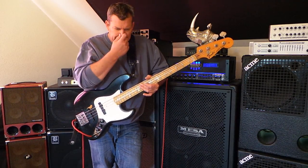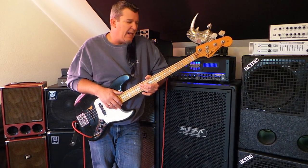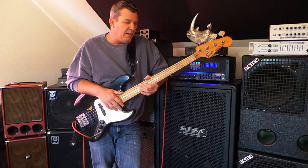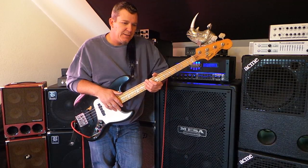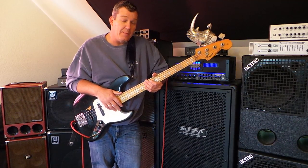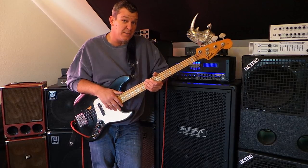And then somewhere around the early 80s, I went through a couple of late 70s jazz basses and had a really bad experience with some three-bolt jazz bass purchases. Around 88, 89, I bought a Yamaha BB2000, and I said, the hell with Fenders, them things suck.